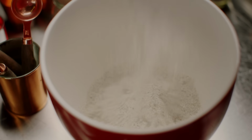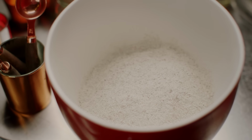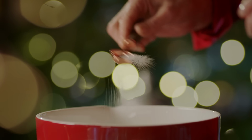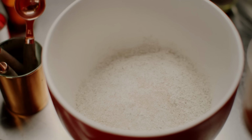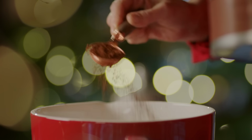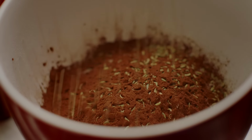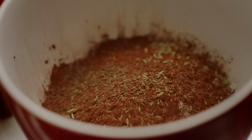I start off with 300 grams of strong white bread flour, followed by the same again of dark rye flour. Then I need 1 1/4 teaspoons of salt, just 1/4 teaspoon of fast-action dried yeast, 4 tablespoons of cocoa to bring its bitter edge, then 4 teaspoons each of fennel seeds, caraway seeds, and yes, Nigella seeds.